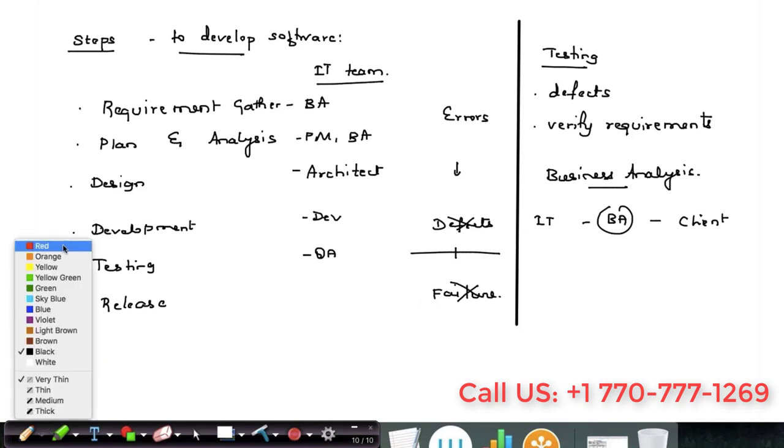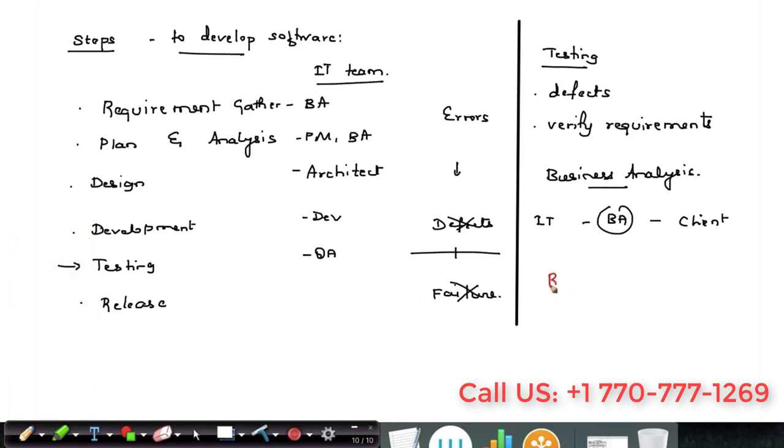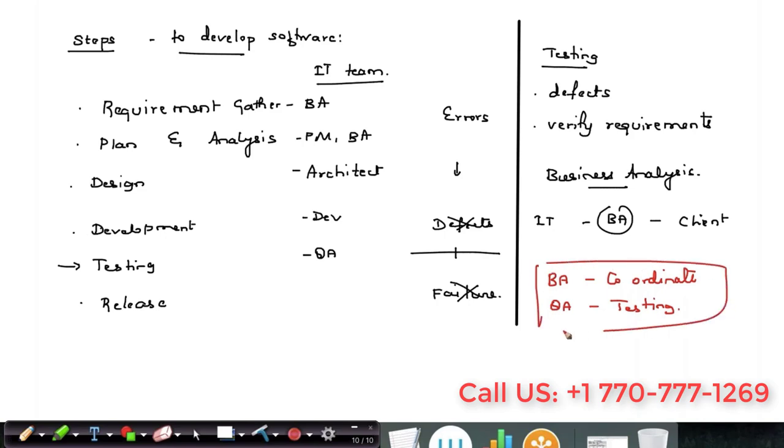So these are the two roles that we are currently providing for your job opportunities. As a BA, you coordinate between the IT project team and the client team. And as a QA, you have to do the testing. So this is regarding the basics. What is software? How is it developed? What is BA and what is QA?